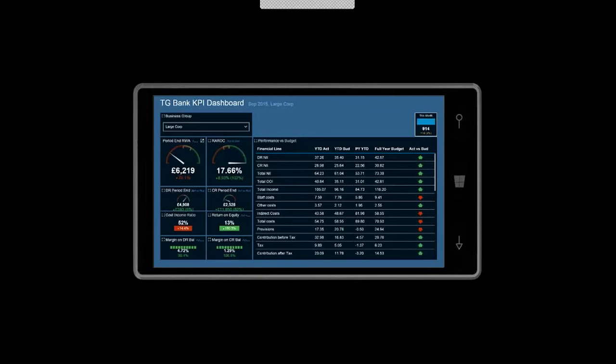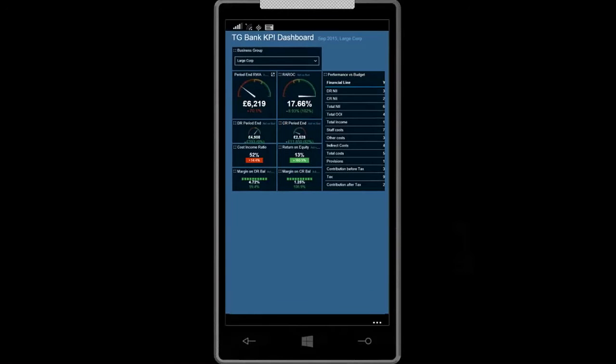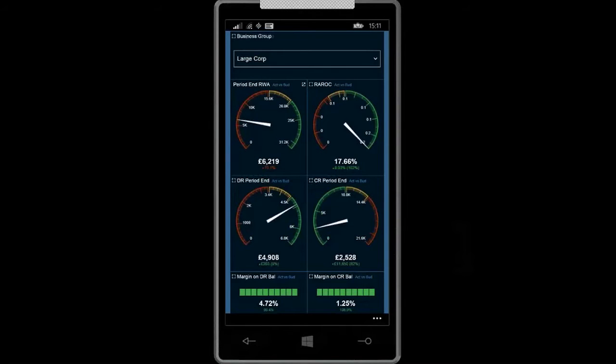And again, table updates and KPIs update also. So keep that in mind. We've got the opportunity with Datazen to specify how we want the portrait and landscape views to look. I'm just going to go back to portrait.